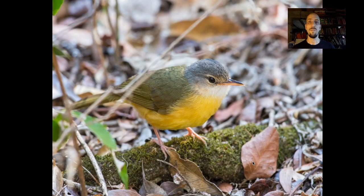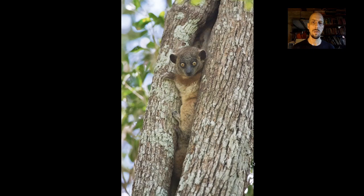One of the claims to fame of this national park is that it has a near endemic bird, not just to Madagascar, but to this national park. It's called the Appert's tetraka. It also has an endemic lemur, the Zombitse sportive lemur. These guys are theoretically nocturnal, but they seem to spend most of the day sitting and staring out at the sun like this. It's good for us.